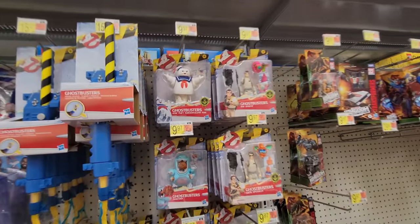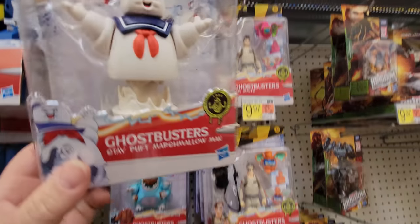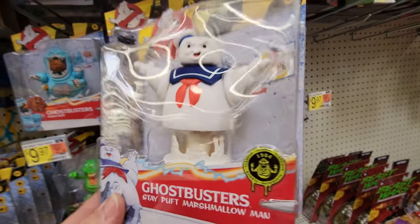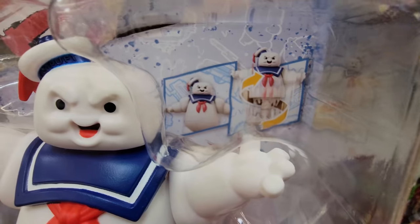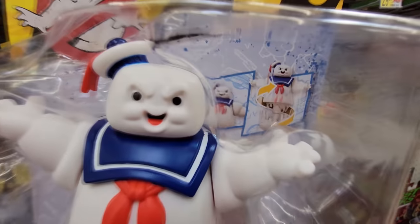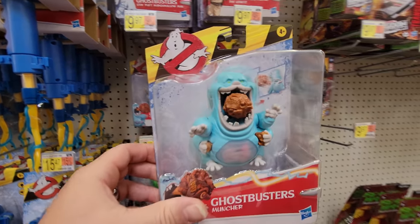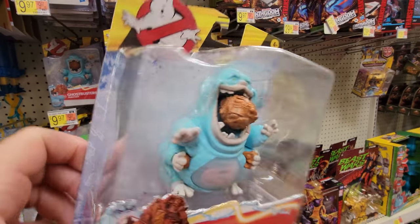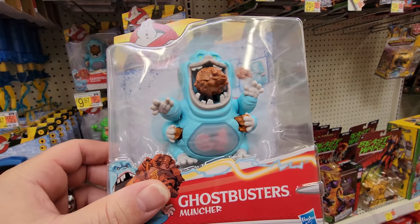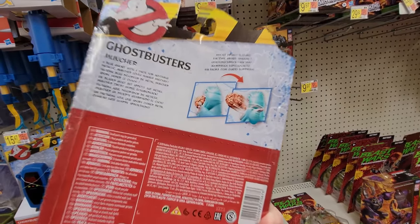Okay, before we go, we have to look at the Ghostbusters toys. Look at this. We have a Stay Puft Marshmallow Man. How cool is that? I wonder if he just pops up out of the bottom half of his body. Oh, yeah, you can kind of see in the picture that he does. And it's supposed to look like he's dripping, I guess, when it happens. Here's a muncher. Look at this. What in the world? What is he munching on? And it kind of looks by the picture that he shoots that ball of whatever it is out of his mouth. Hmm. Okay, yeah.